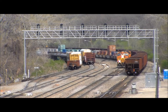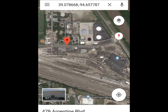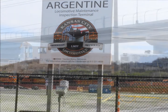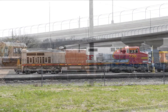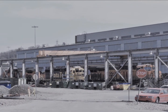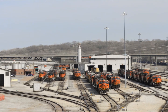With nothing else moving, I drove to Argentine Yard. Now, this was an experience of a lifetime. Between the massive engine terminal, facility, yard, and main lines going through the yard, there is plenty of action to be seen. You can drive on Argentine Boulevard and shoot the terminal. I parked off of the Goddard Viaduct to watch some of the action.